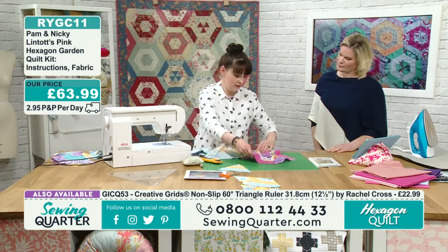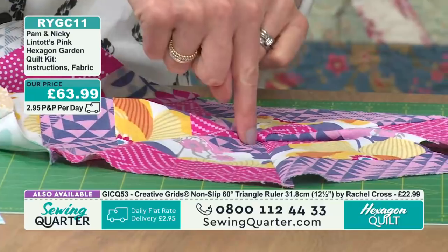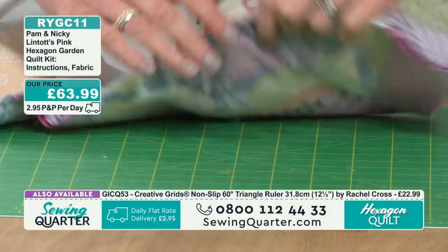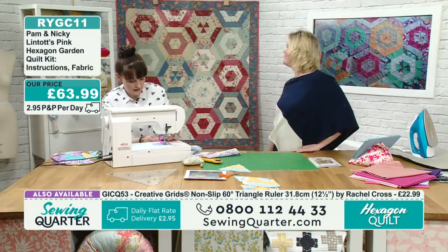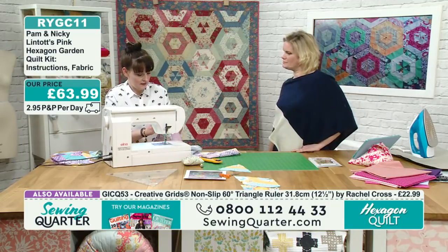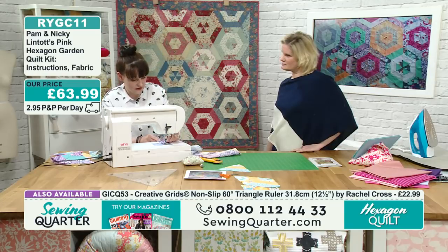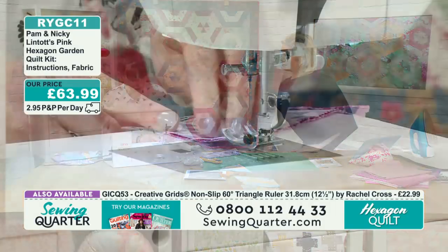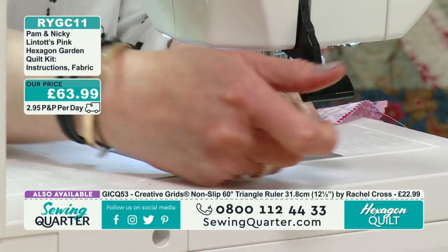Let's see if I can open this up. So in the centre, the pins are pulling it together, at that centre point of the hexagon. But the key with this is to press really well, and take care with cutting them into triangles, because the more accurately they're cut, the easier it all is to sew them together, and it's quite fast.